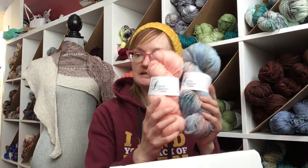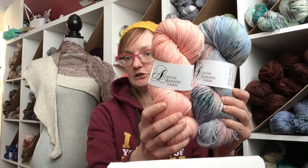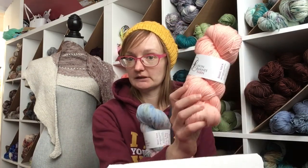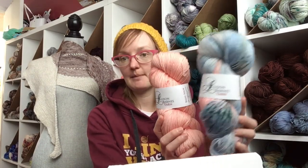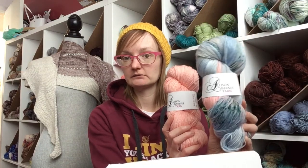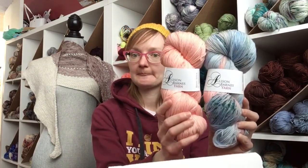This was the matching semi-solid, and it's called Pink Champagne, and Pink Champagne is available in the shop. The Yarn of the Month club colors are exclusive for 6 months, so you cannot buy these until it's been 6 months. So this was last month's color.